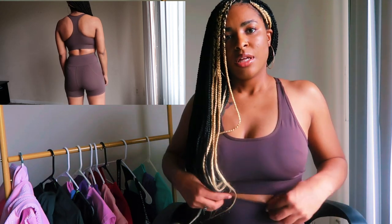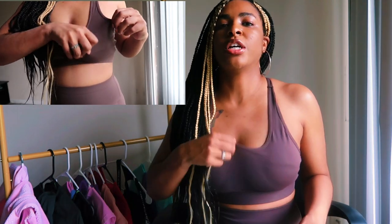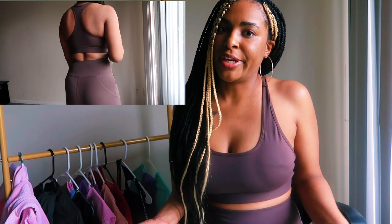And it was not too much right here, but it does stretch. As you can see, it holds up. You can take the padding out, like I said, but I'll leave it in here, why not? But yeah, so that's the outfit. And I love all of them. I rate them all 10 out of 10. I love every piece.